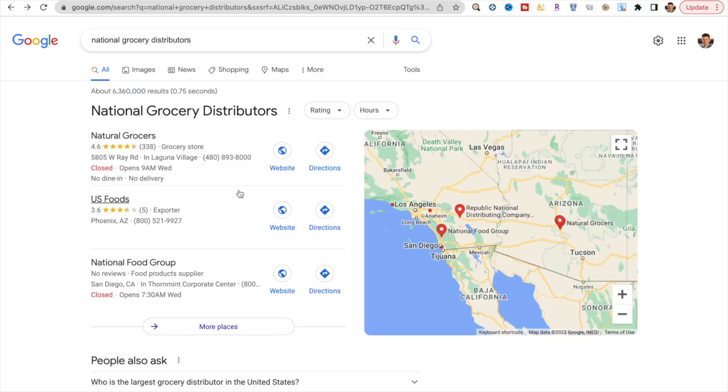The more accounts you can open, the more products you're going to have access to. It's a numbers game with wholesale. But yeah, guys, just use Google. I'm telling you, you will find your first wholesale account.